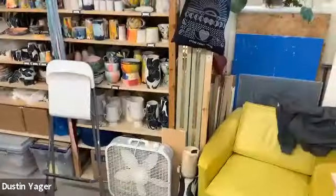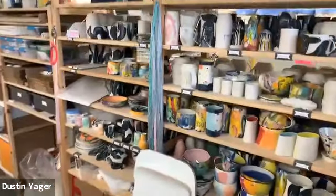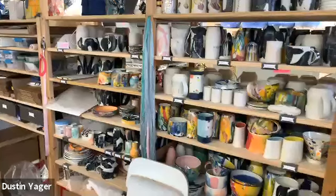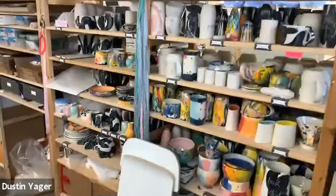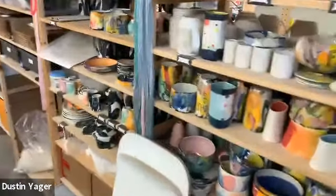Nice. Yeah. Very, very organized setup. Here's the soft chair. And then this side is where finished work lives. So it kind of gets grouped by what each pot says. I do a lot of text-based things, so they're grouped by that onto each shelf.